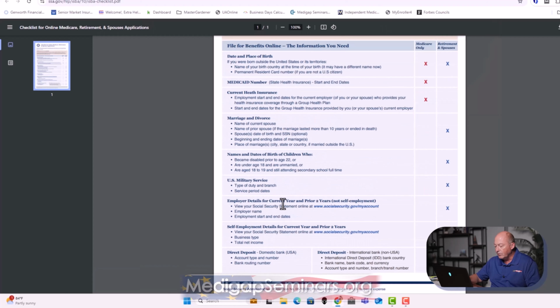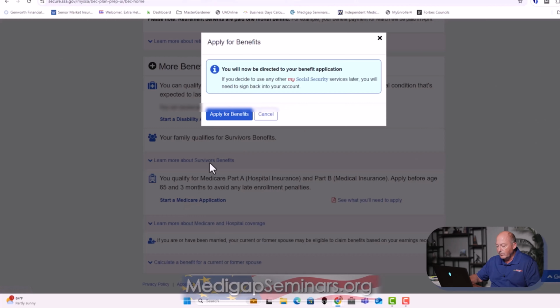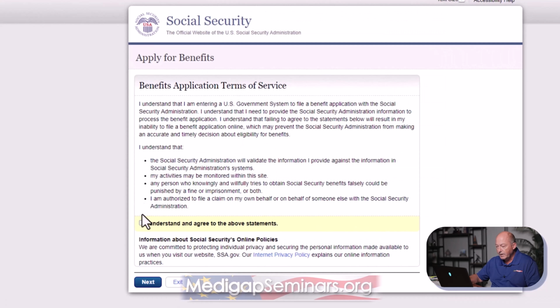Now, I've saved those things. I have a copy linked in the show notes. It's good to go through because, as you'll see, the website's quick to kick you out when you're not actively moving forward. So this is where you start your Medicare application.